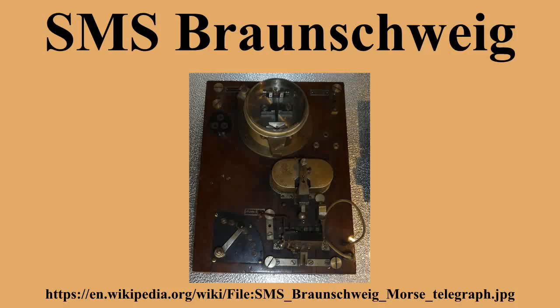SMS Braunschweig was the first of 5 pre-dreadnought battleships of the Braunschweig class in the German Kaiserliche Marine. She was laid down in 1901 and commissioned in October 1904 at a cost of 23,983,000 marks. She was named after the then Duchy of Brunswick. Her sister ships were Elsass, Hessen, Preussen, and Lothringen.